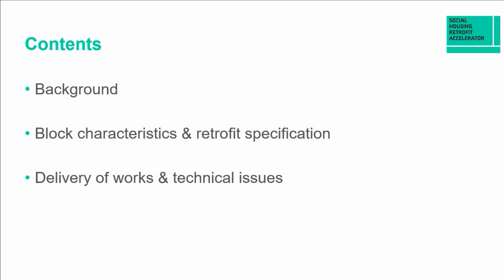Particularly in the area of Tonbridge and Malling, which is what we're focusing on today, some of the retrofit work of the estates that we've worked on there, and particularly the blocks that were part of that work. So Ben will run through everything to do with the characteristics of those properties, the retrofit specification, and the actual aspects of the delivery of the work and the lessons learned. So you want to move on to the next slide.